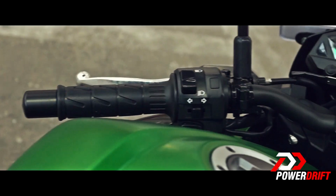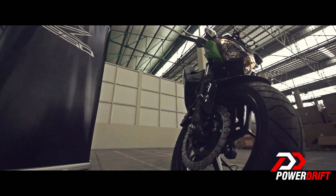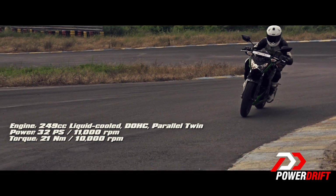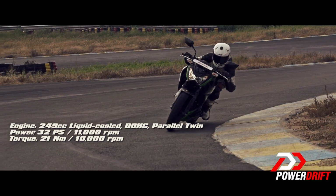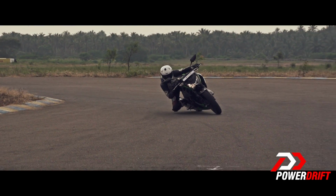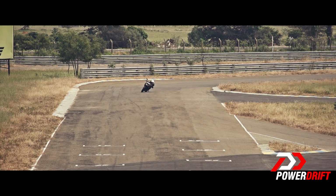The Z250 is essentially the Ninja 300 in naked trim, because it is powered by the same parallel twin engine in 250cc tune, which churns out 32 PS and 21 Nm of torque. But the 4th and 5th gear ratios on this one are a lot shorter, as you would expect on a naked, and that translates to much better acceleration.